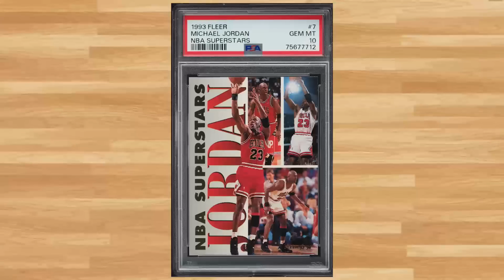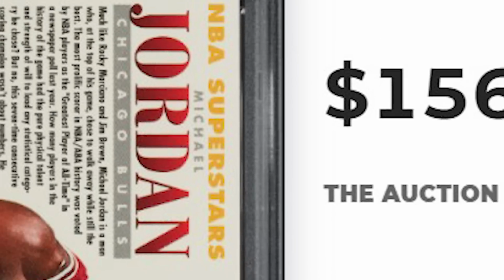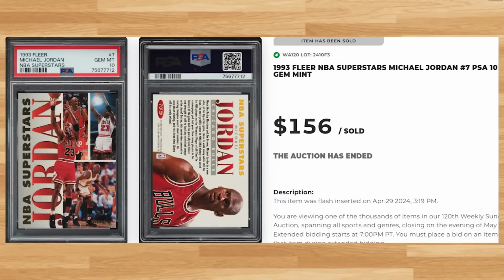Coming in at number 43 is this 1993 Fleer NBA Superstars Michael Jordan, card number 7. This was a PSA 10 and it sold for $156.